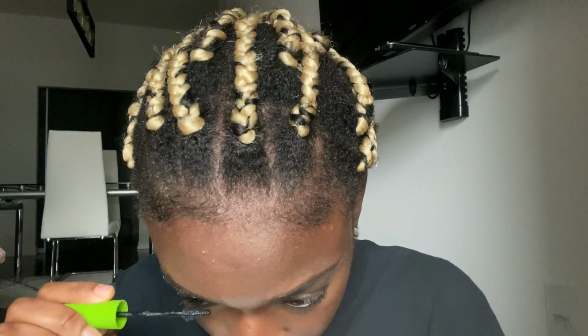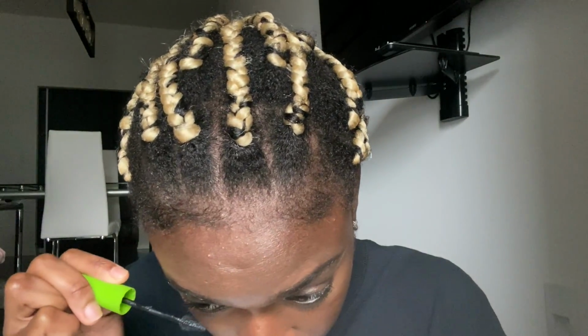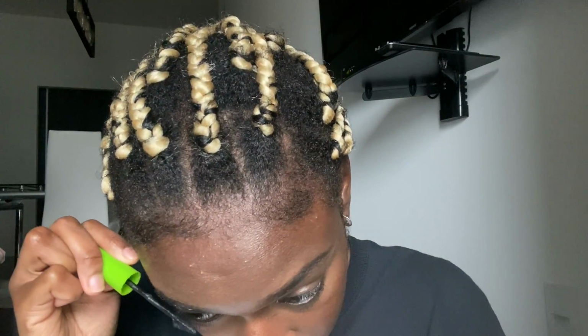A good tip when you're doing your bottom lashes is to put your head down so you don't stain your skin like that. What was I saying? I've forgotten. And yeah, I really like this lip color, so I'm going to put more.